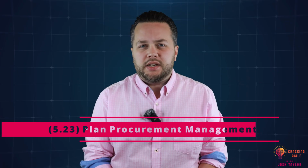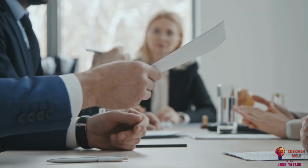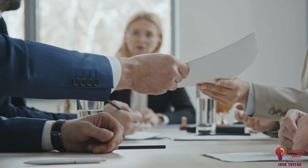The plan procurement management process contains your decision-making process on whether you would make or buy something. Like we just mentioned a moment ago, let's say that you've identified a risk where you can transfer a potential loss to another party through insurance. The procurement management plan would contain all the details and procedures related to purchasing for your project.